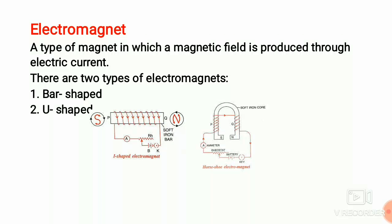In both the magnets, the two ends of the wire are connected to a battery through a switch. When the switch is turned on, an electric current passes through the wire and the whole arrangement behaves like a magnet. The end of the electromagnet where the current flows in a clockwise direction acts as south pole, while the other end where the current flows in the anti-clockwise direction acts as north pole.